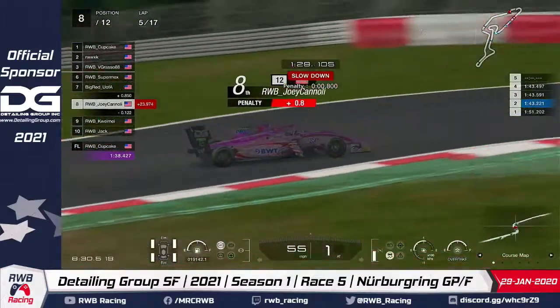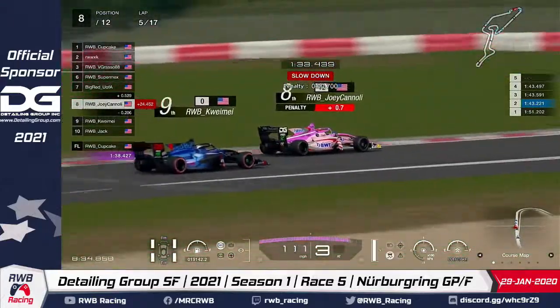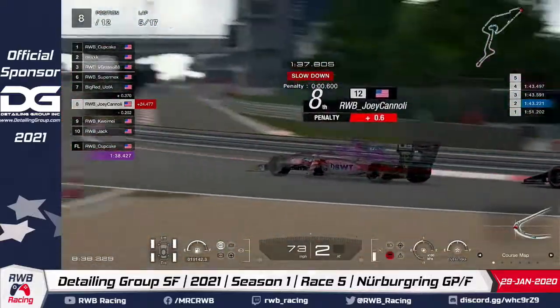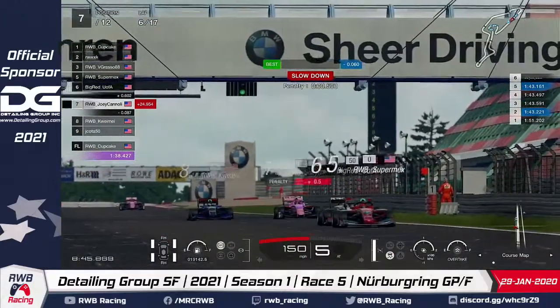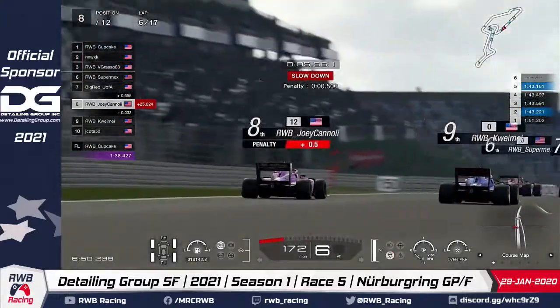Joey got a 1 second penalty somewhere. He must have cut the track somewhere, so he'll have to get rid of that before he goes across the start-finish line. And there he goes. He's going to start letting it off now, getting it out of the way. Maybe not. I think it may have gone away. Nope, it didn't. Got to bleed those penalties for crossing that line.